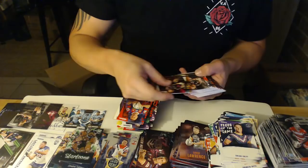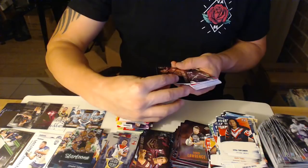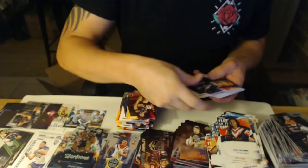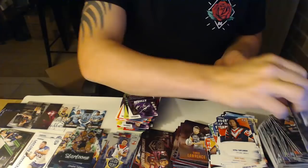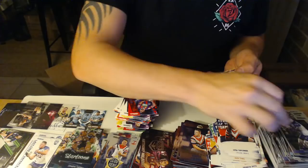This guy, Satili, for the Roosters. Sofa Solomona. Anthony Milford. Moses Zembai. Tedesco. Cooper Cronk. Tom Burgess. Reece Martin. There you go.